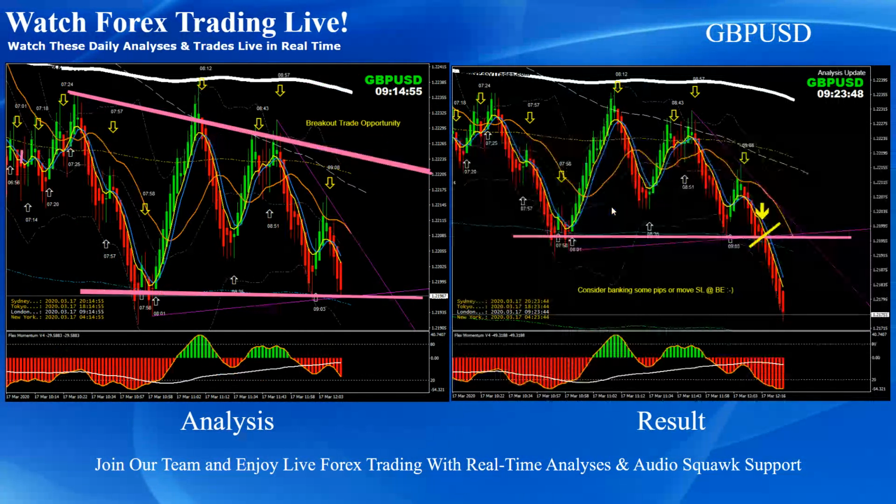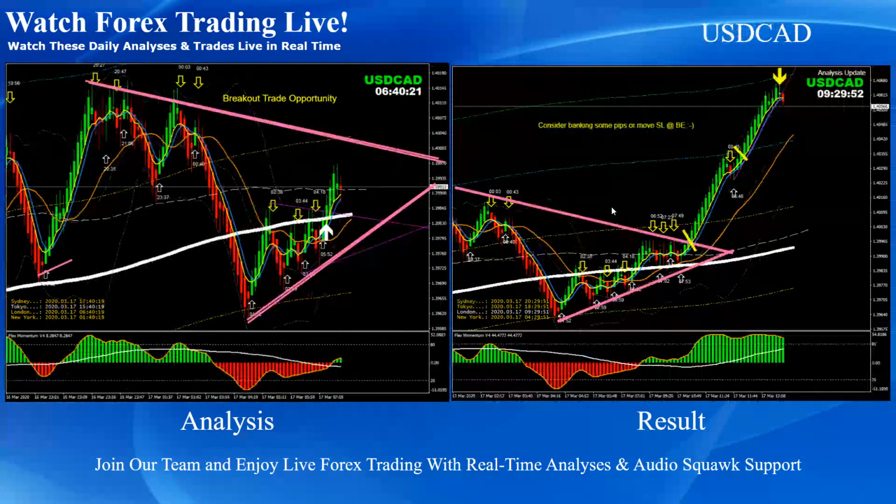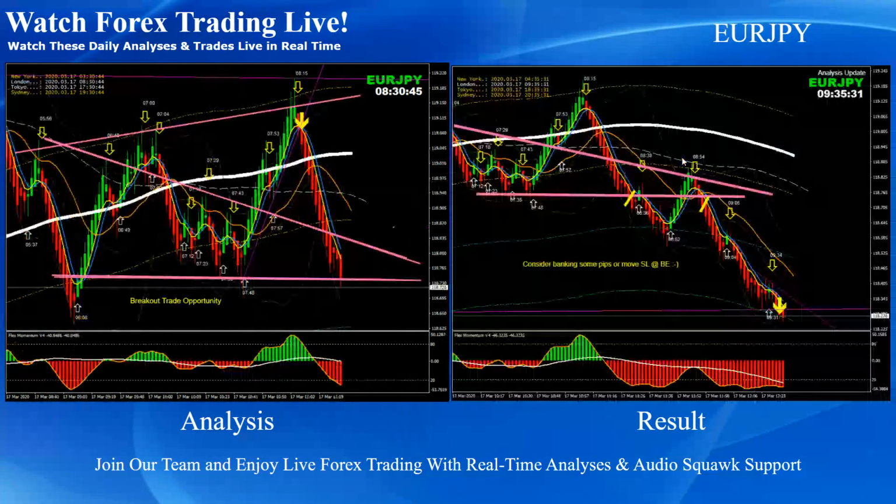Pound dollar, pretty straightforward. Again, this was the consolidation breakout short trade. Dollar CAD, that was an amazing trade. I managed very good pips on dollar CAD. As you can see, this is again beautiful, price nicely developed a consolidation based on that triangle pattern breakout. And we announced another pullback long trade. And we also did analysis in 4 hour.